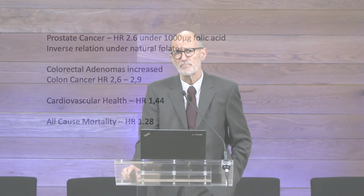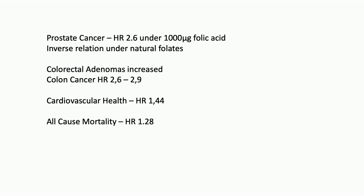When they looked at large population studies, this is what they found. In people who have a very high folic acid supplementation, prostate cancer is 160% increased. The reverse is true for natural folates. Colorectal adenomas are increased, and colon cancer is increased by 160 to 190%, which is pretty disastrous. Cardiovascular health is compromised in 44%, and all-cause mortality rises under folic acid supplementation, so it's not the best idea.